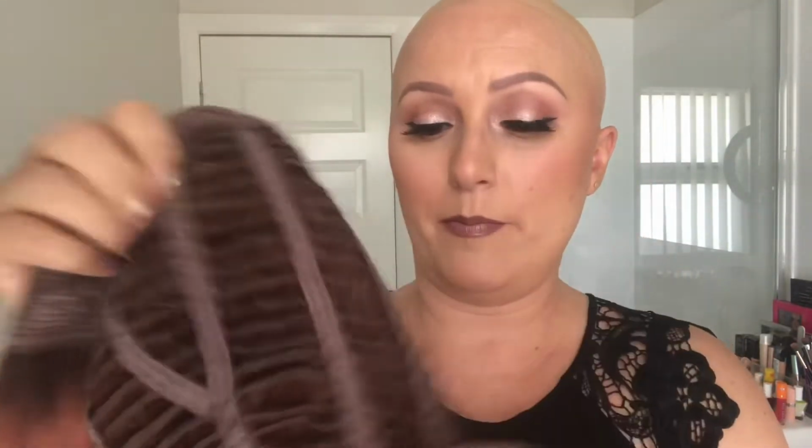So the inside of Breezy Wavez is your closed cap, non-lace front. This is probably the most comfortable wig cap out there. As much as I love a lace front to look realistic and all of that, these ones are great, especially since it's got the bangs, you don't really need a lace front. Has your classic wefted back.